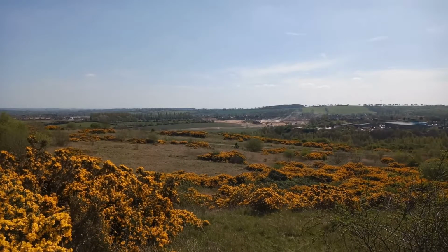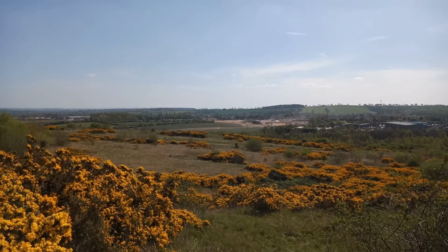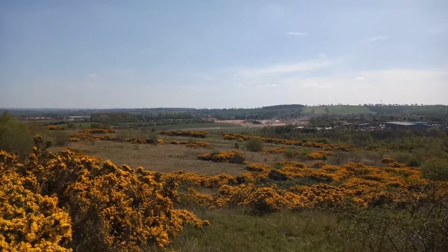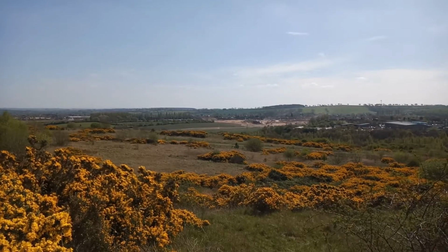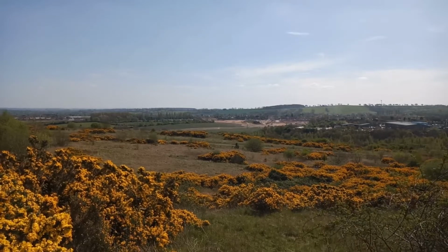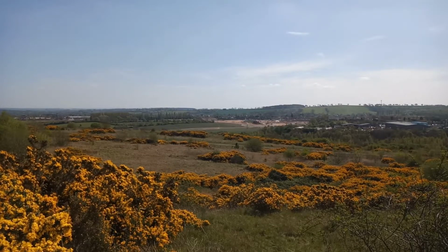Well, there's one male whitethroat singing at the back of me. There, in the distance, is probably the future of much of this site. There's some number of houses going on that area over there that's now being readied for building. In fact, they might have even started building now. Only a year ago they were fields.